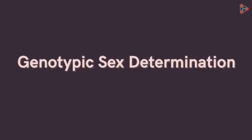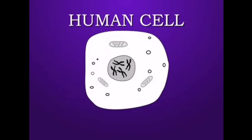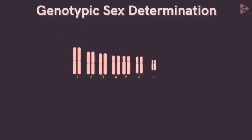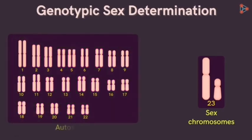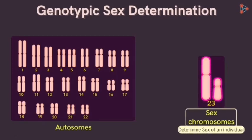Now the genotypic method of sex determination. The sex of a child is determined by the sex chromosomes. We know what sex chromosomes are. The determination of sex is based on the sex chromosomes. You may see some thread-like structures in it. These are chromosomes. In humans, for example, the last pair is the sex chromosomes, while the first 22 pairs are called autosomes. Similarly, in many other organisms, the sex chromosomes help to decide the sex of an individual.